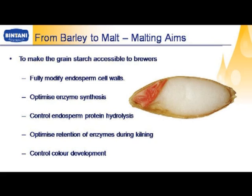Okay, basically the aim of malting is to get access to the starch for the brewer in the brew house. If you have a look at the picture, the red stained part is the embryo or the germ. The white part is the starchy endosperm, and it's surrounded by the husk and the aleurone layer.